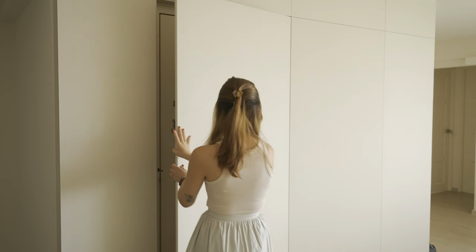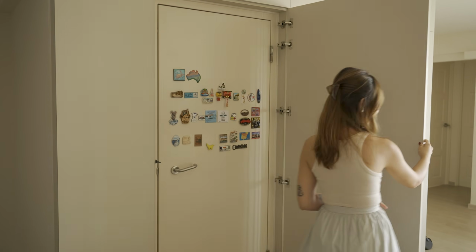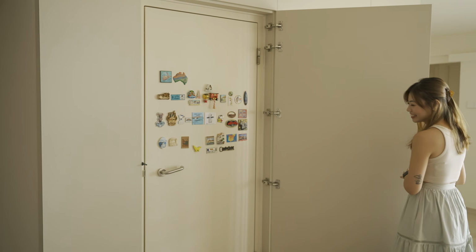As part of concealing the bomb shelter, we worked something similar to a hidden door concept. Standing from the side of the TV console, when you look at it, it looks flushed as one, and you won't really notice the guest bathroom door right at the onset.